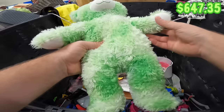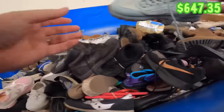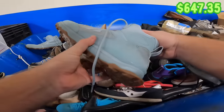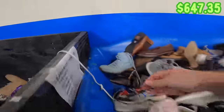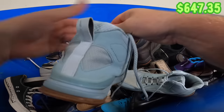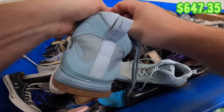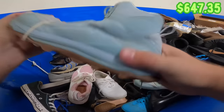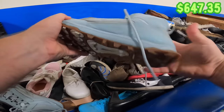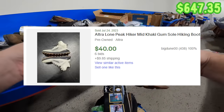Got a little lucky bear over here. Build-A-Bear, Lucky Bear. Saw this one right over here and I was like, oh, it's an Ultra Lone Peak boot. And then saw the other one back here. I don't know why nobody else has grabbed these yet. Somebody's name is on there, so I can't tell what size it is. They're in good shape. There's no holes, no rips, no peeling. These are the Ultra Lone Peak Women's 11.